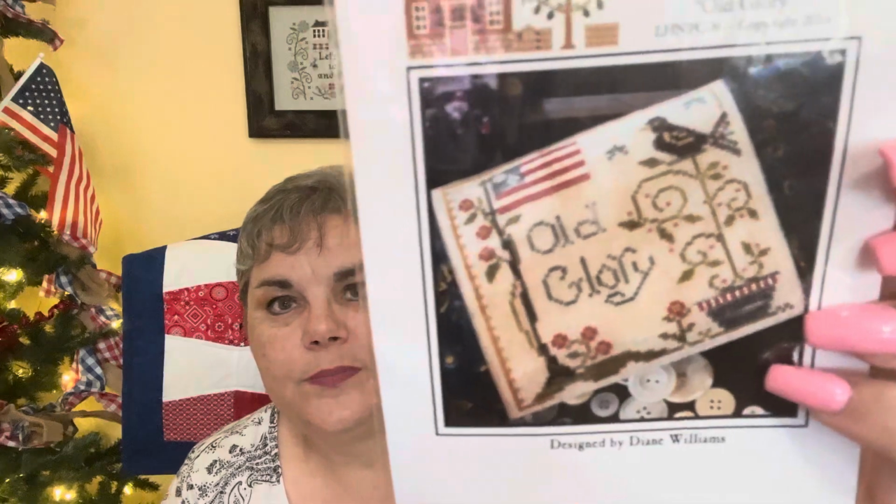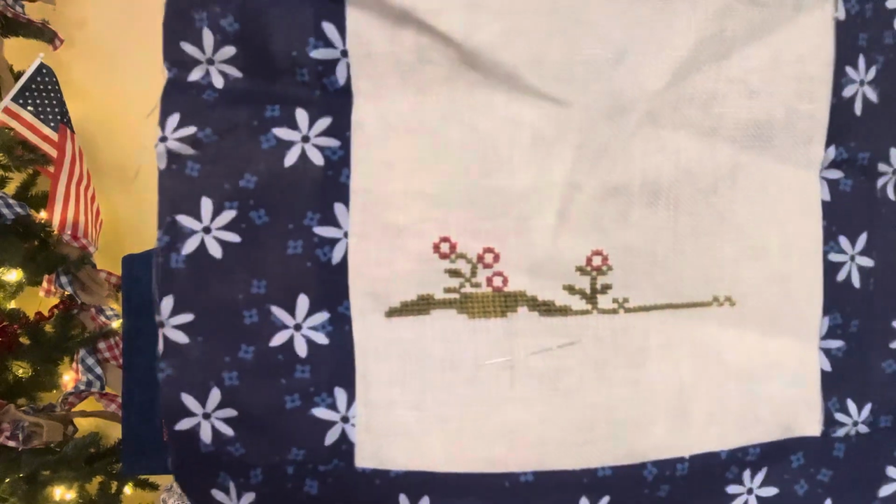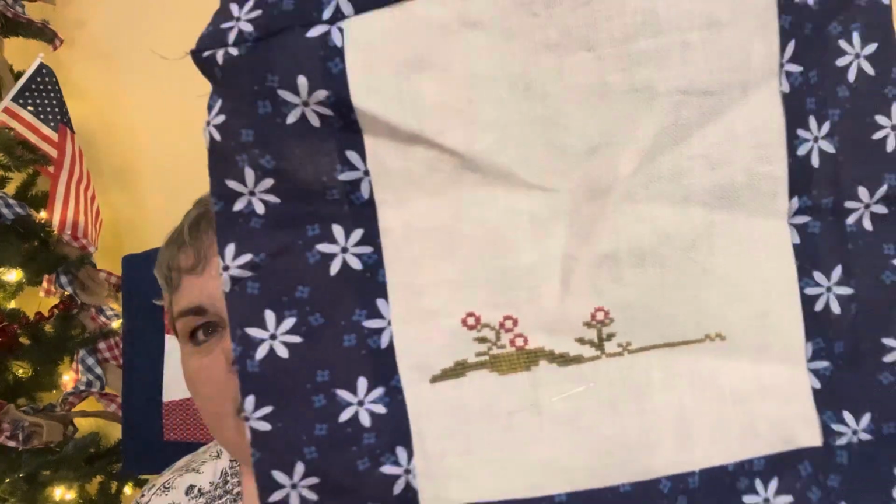I love the fabric that I stitched it on and I have a piece that I want to use to finish it on. So this is it. It's by Little House Needleworks, Old Glory. And I'm using literally this scrap that was left over from the other one. This one's called Zephyr and it's got some blue into it.